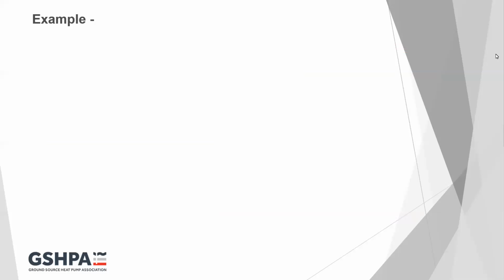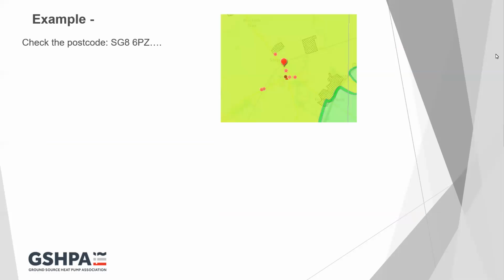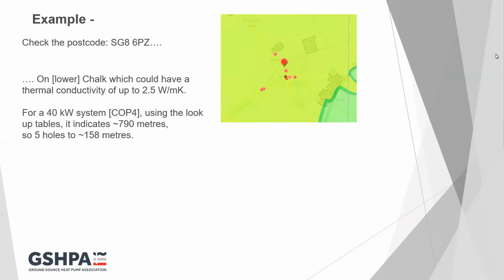So here's an example. We'll check the postcode: SG8 6PZ, that's our office in Cambridge. We're on chalk. Well, it's lower chalk. It's actually the West Melbury Marly Chalk. And this could have a thermal conductivity of up to 2.5 watts per meter Kelvin.